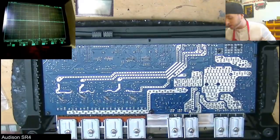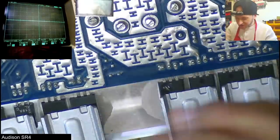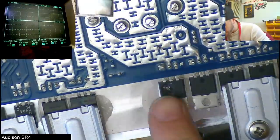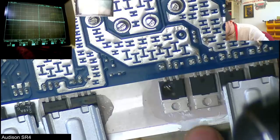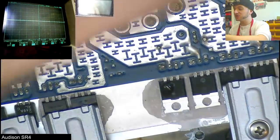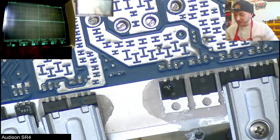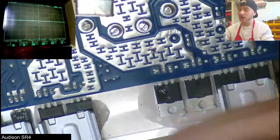Or actually no, here we go, there's the source of our audible explosion. There we go. So this transistor, the case has popped off it, bang, massive pop there. It is actually a MOSFET, so this is a class AB amplifier, but it has MOSFET finals, which makes them a little bit more efficient, and they can do much higher power than regular BJTs in the output section.